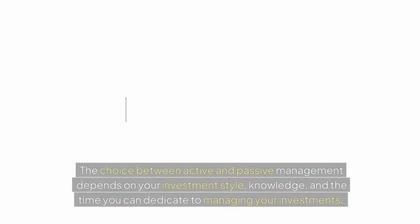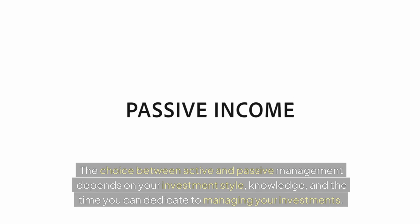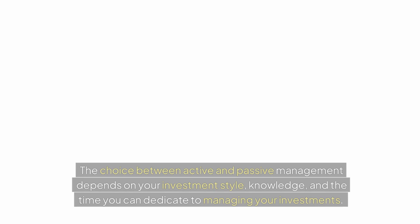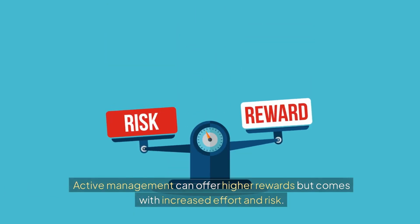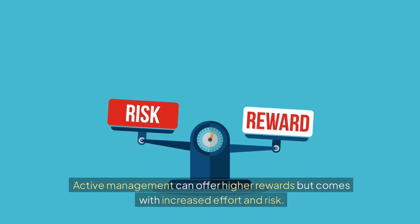The choice between active and passive management depends on your investment style, knowledge, and the time you can dedicate to managing your investments. Active management can offer higher rewards but comes with increased effort and risk.